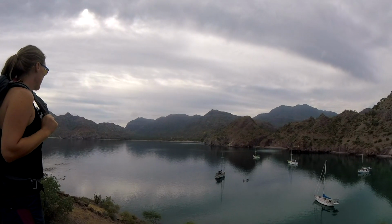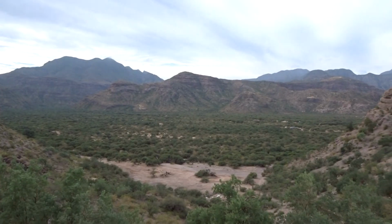But one of the things I want to say is that in the winter time, this place looked totally different. It's green. It looks like some tropical little paradise, but we're in the Mexican desert.